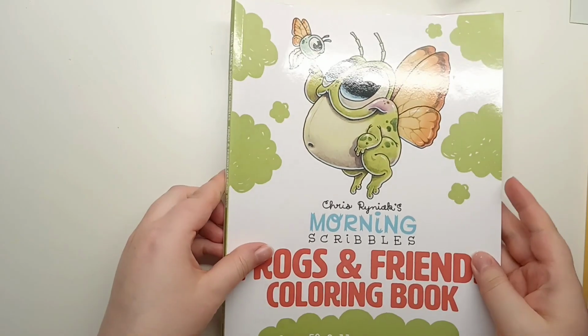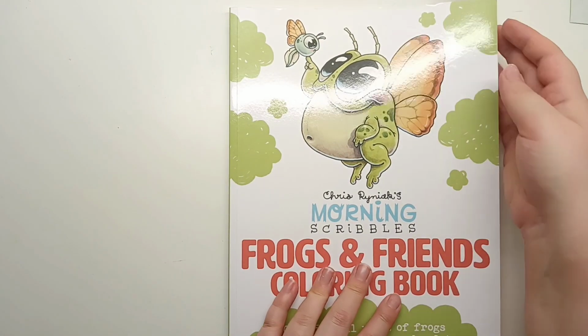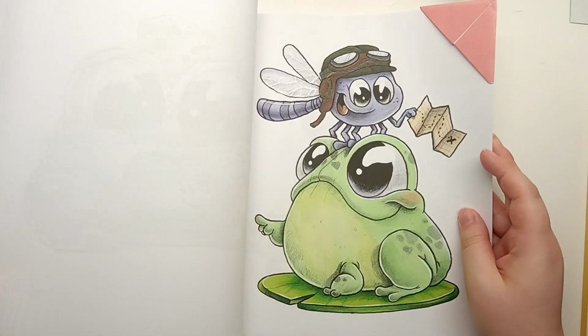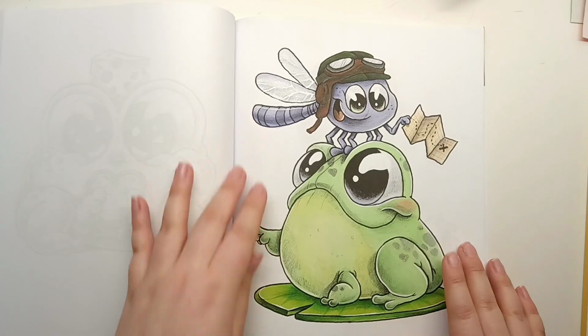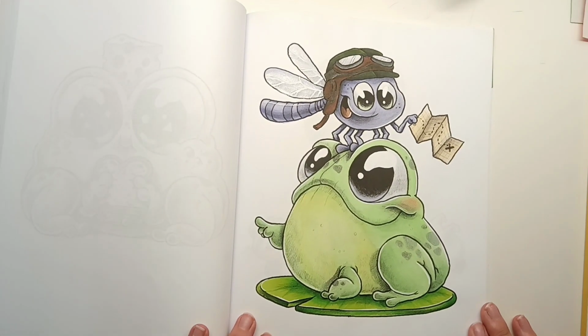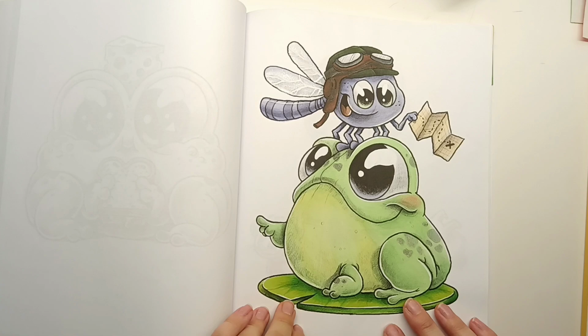Then I finally got Frogs and Friends colouring book by Chris Reiniak. I got this to participate in Disney Meg's colouring and Amanda Colours colour along every month in this book, and this was the page they picked out for April. I decided to challenge myself and mainly use my alcohol markers for this page.